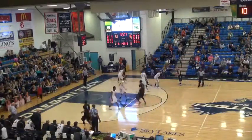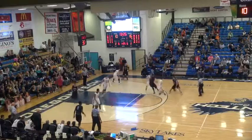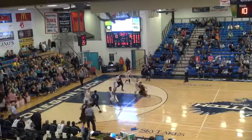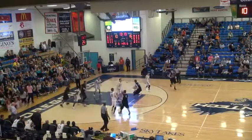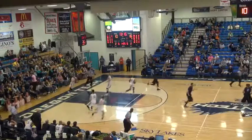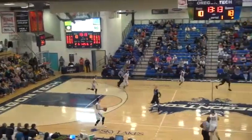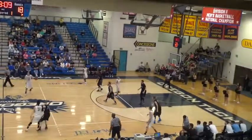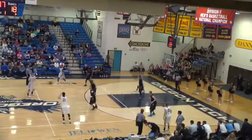Interesting enough, number 16 team in the country. 16-10 is the score. Black, right side. He'll go over to Hall, or rather that's Parks. Back to Black. Little give and go at the foul line. Thomas's fade is good. Doug Thomas, the senior, out of Beaverton, gets that one to go, and it's 18-10.